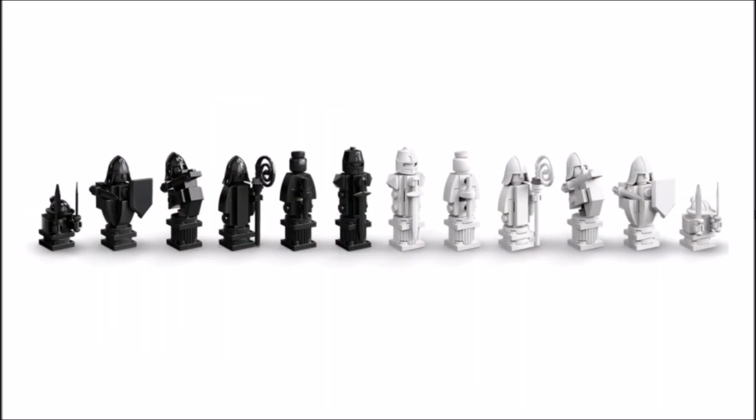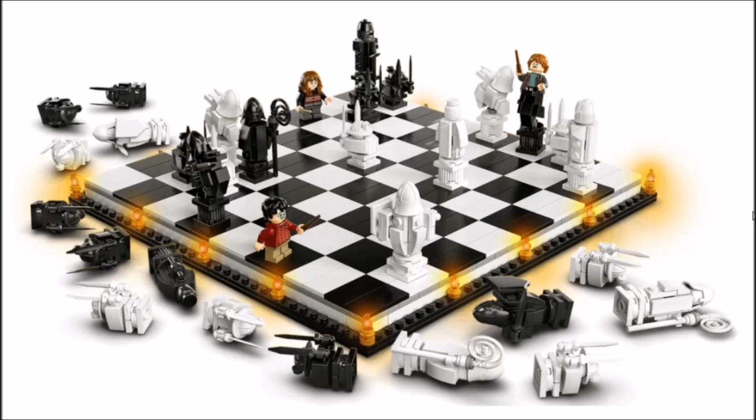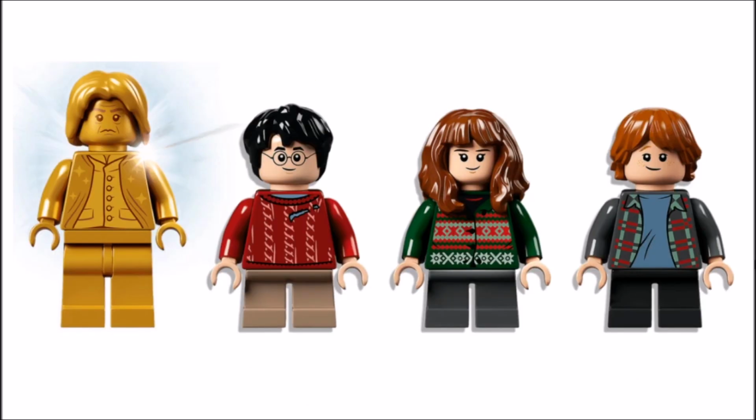I think they've used very imaginative techniques, and I probably would have preferred them to use full minifigures and proper horses, because looking at Ron for example on the horse in this picture, it just doesn't look great to me, but I do appreciate that this would have caused the price to go up even further. Regarding the minifigures for this set, we get Harry, Ron, Hermione and a golden Snape.